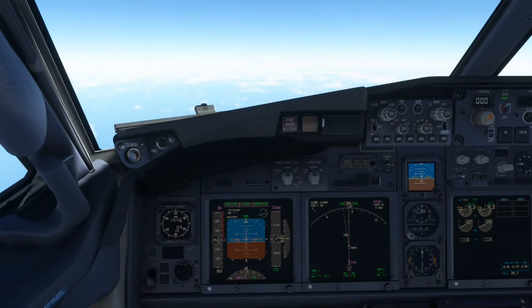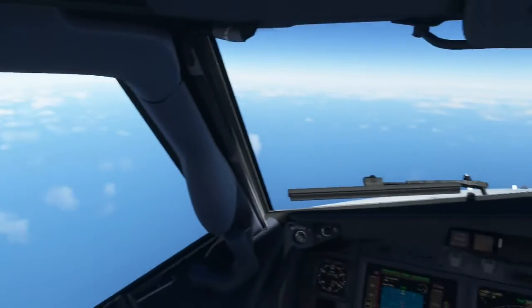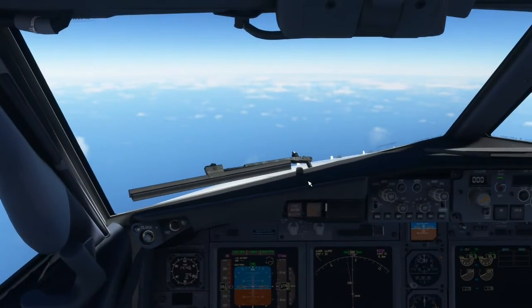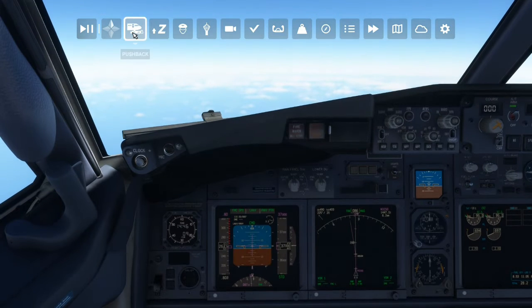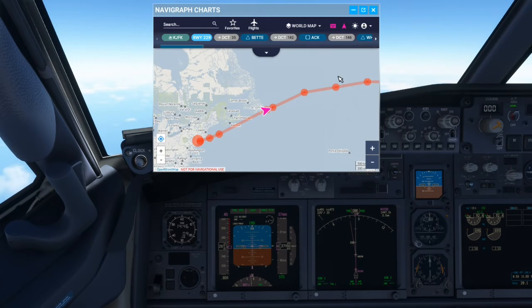Okay, welcome back, folks. We are, I'd say, a little over 2 hours into the flight, and where are we? Well, we're in the middle of the ocean, it looks like. Let's pull up the map just to verify that. Yep, we have just passed the edge of Canada here, so we are now in the middle of the ocean.